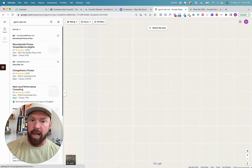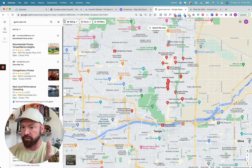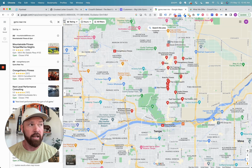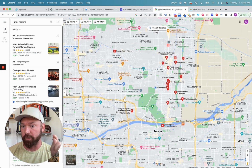This is someone that's intently looking for a gym, right? And it's kind of like, a good way to put this is, put yourself in a consumer's shoes and say there's a flood in your house because your plumbing is broken. Are you going to go on social media and look for a plumber? No, you're not. You're going to Google it, right? Because you need a plumber right now.